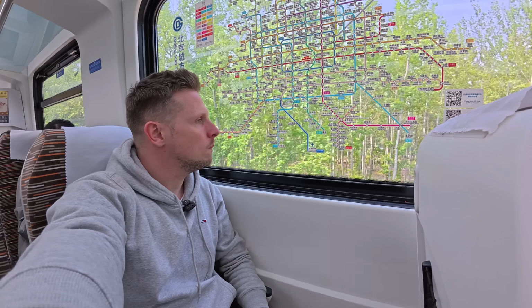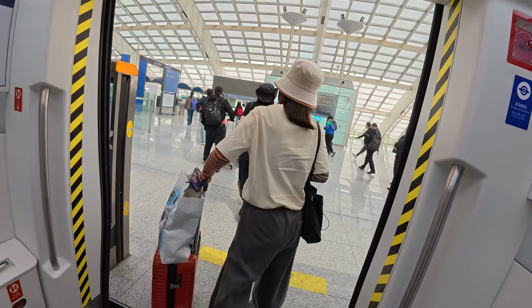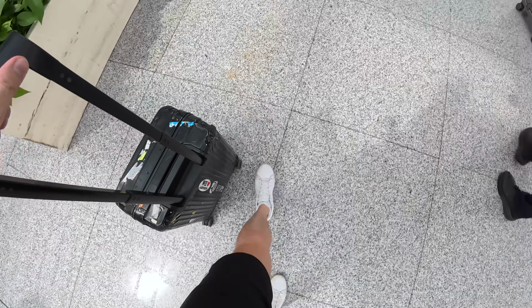Today's flight is departing from Beijing Capital Airport, which used to be the second busiest airport in the world until the new Beijing airport opened in 2019. It's a 30-minute train ride from the city and Air China's main hub.